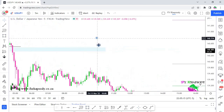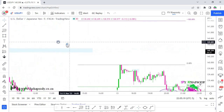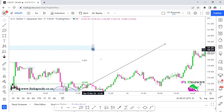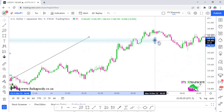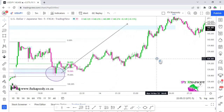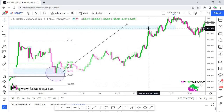And for those of you that watched my fair value gap videos, price tends to retrace back to these areas. We move sideways, and we move sideways, and we go sideways, because like I said to you, I keep those fair value gaps because price retraces back to that. So that is your entry and that is your target. It's as simple as that, guys.